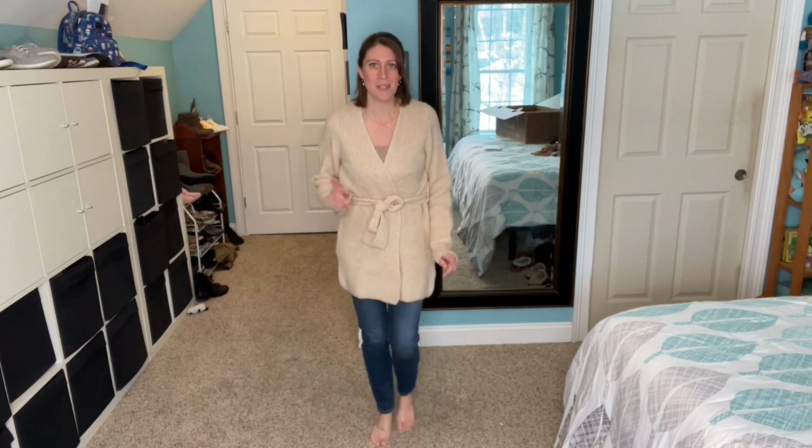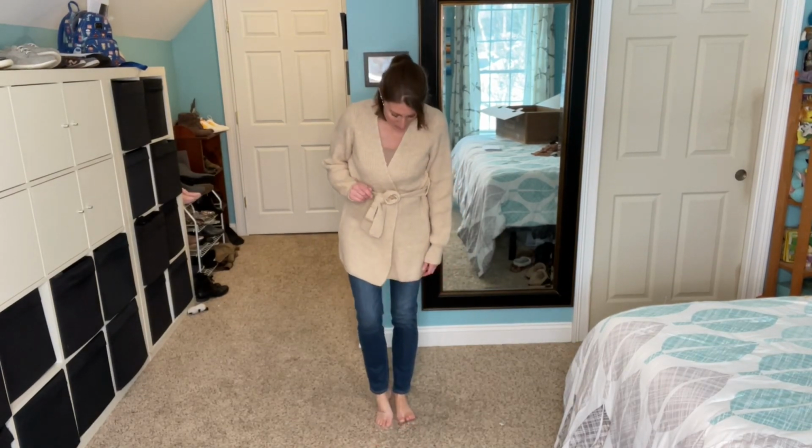I'm gonna back up. I'm still not wearing shoes because I'm still thinking about these jeans. It's probably gonna be a no because they do feel a little bit baggier than I like on my jeans. I am just so picky when it comes to jeans, which I guess is a good thing because then I end up having only perfect jeans.